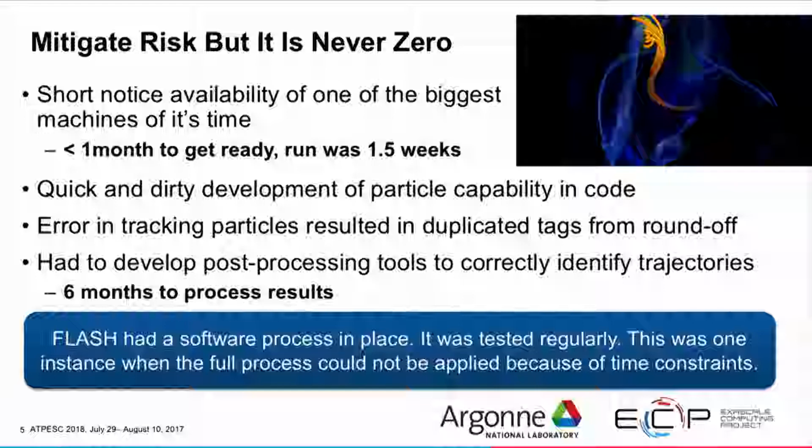And I want to start with a particular example of an instance where there was a software in production. The software had a very good, in fact, a state-of-the-art productivity process in place at the time that this incident happened. But the circumstances were so that all of those practices could not be completely deployed. So this is about the Flash code. Flash is a multiphysics code that was designed for astrophysics. It is a code where there is a bunch of components available, and you put together components. You can pick, permute, and combine various components to generate different applications.